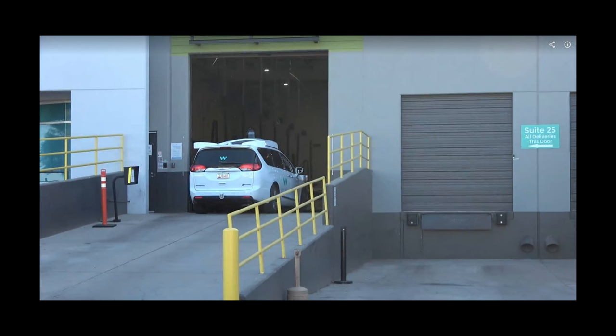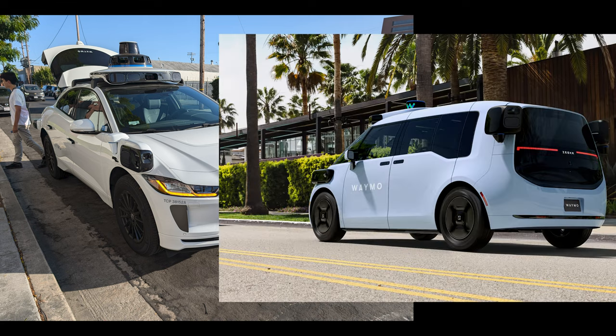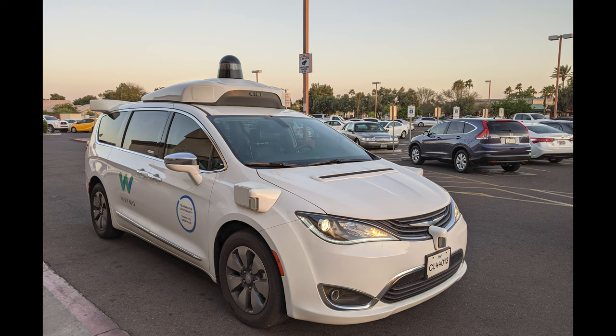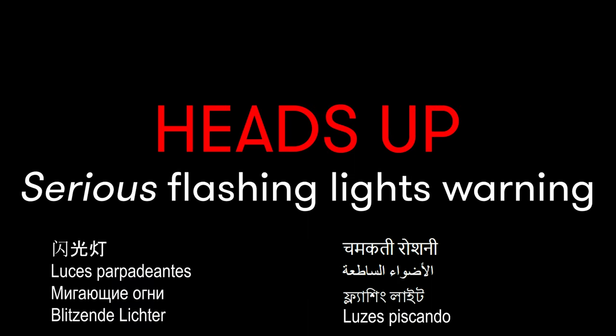It's been 3.5 years, and we're also now 2 hardware generations removed from 4th gen. The Pacificas were also entirely decommissioned in April of 2023. And that's not to mention, the entire design under the dome has been fully publicly available on Google Patents since at least 2015. So without further ado, I hope you enjoy.